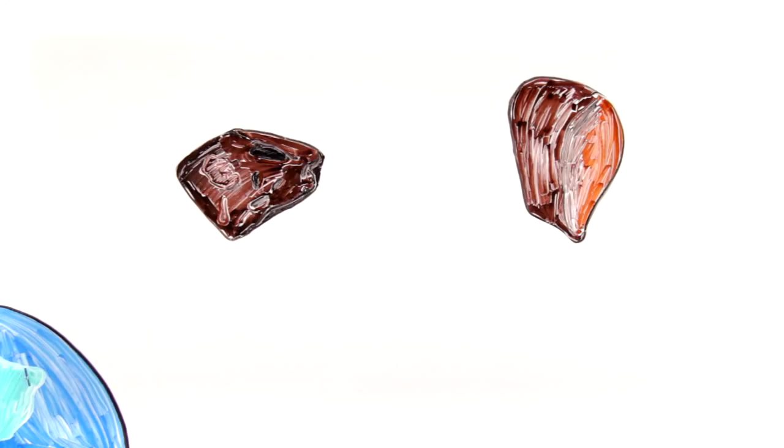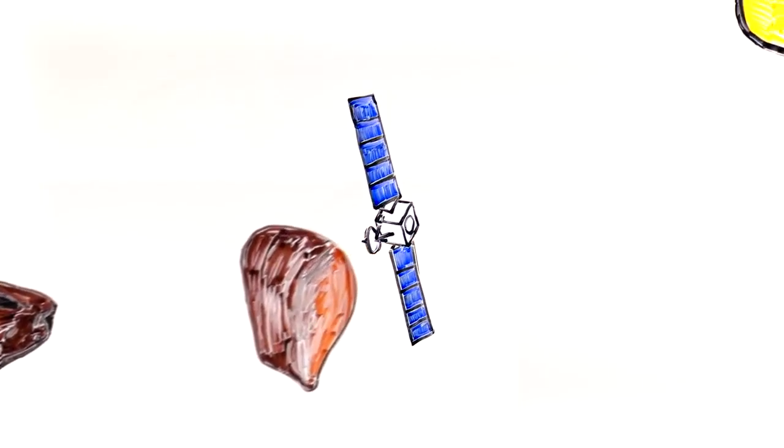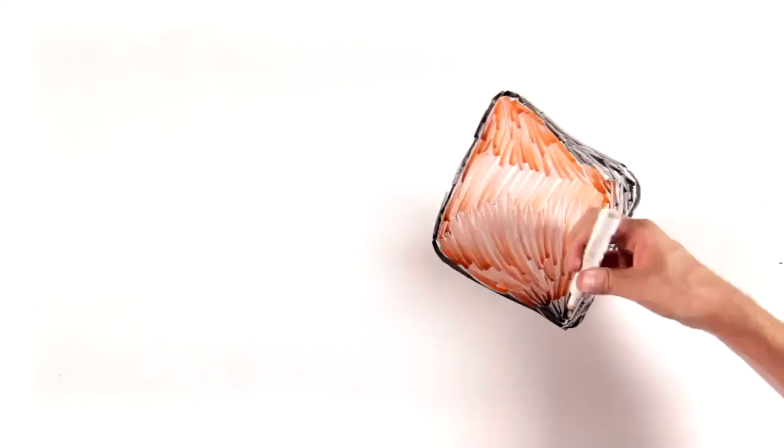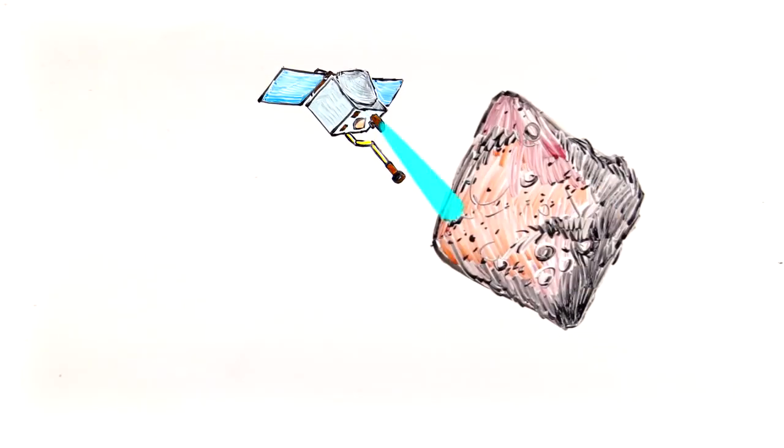After a journey that included visits to asteroids and a long hibernation to conserve fuel, the Rosetta spacecraft arrived at Comet 67P Churyumov-Gerasimenko in August 2014 to begin its detailed study. In 2018, OSIRIS-REx will reach the carbonaceous asteroid Bennu, which it will map, characterize, and sample.